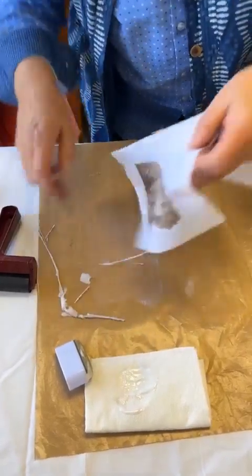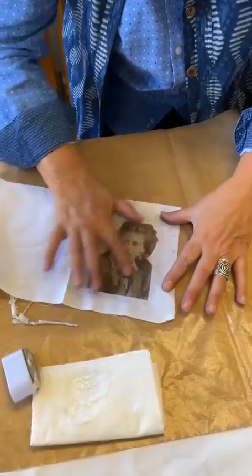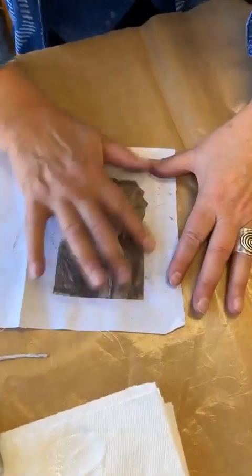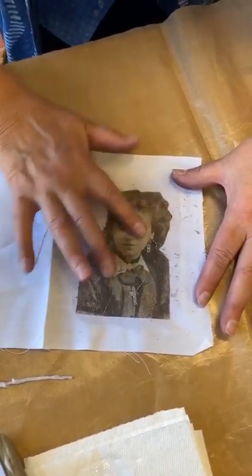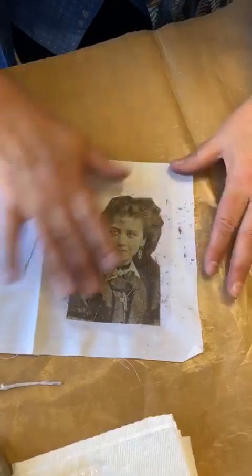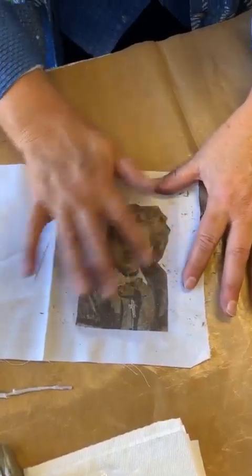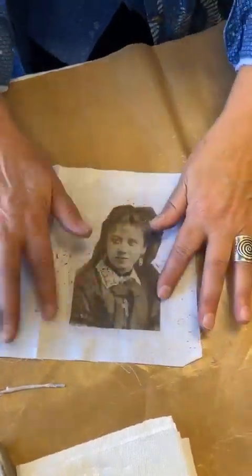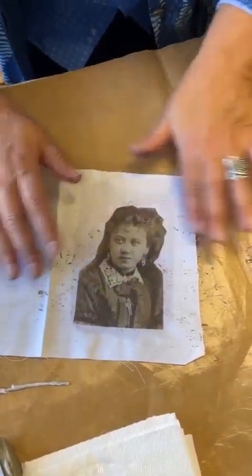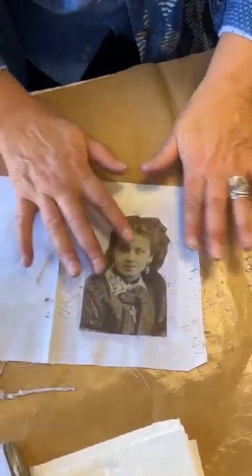Okay, so here she is. And you can see there's a little bit of the paper. You don't want to rub too hard because you totally will rub a hole in her. Ask me how I know that one. And that is just part of the charm. So what I will do is let her dry, and then I actually will go back in and do a little bit of rubbing to get a little bit of the paper off again. And then I will put matte medium over her, and that takes away the little bit of the paper idea too.